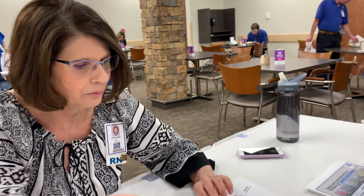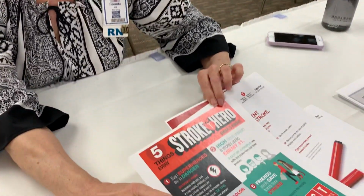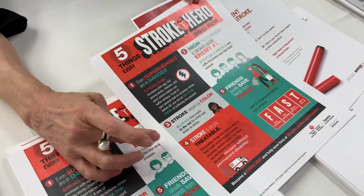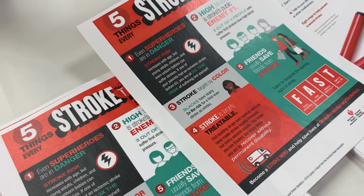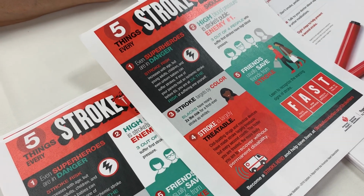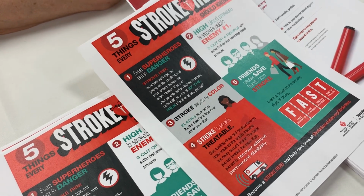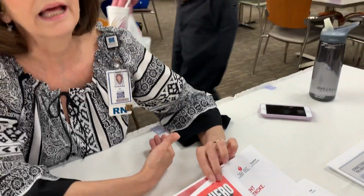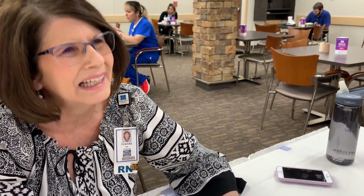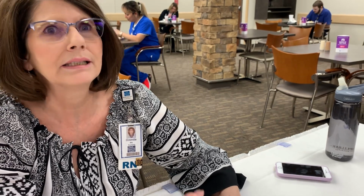High blood pressure is the number one enemy, and this one also talks about how stroke targets people by their color, and Blacks are 2 times at a higher risk for a stroke. His bottom number has been high, and they want him to take blood pressure medicine, but he doesn't want to take it. If it continually is high, he really needs to get that under control, because that's also a risk factor for Blacks. They tend to have higher blood pressure, and getting that under control can tremendously reduce your risk for stroke.